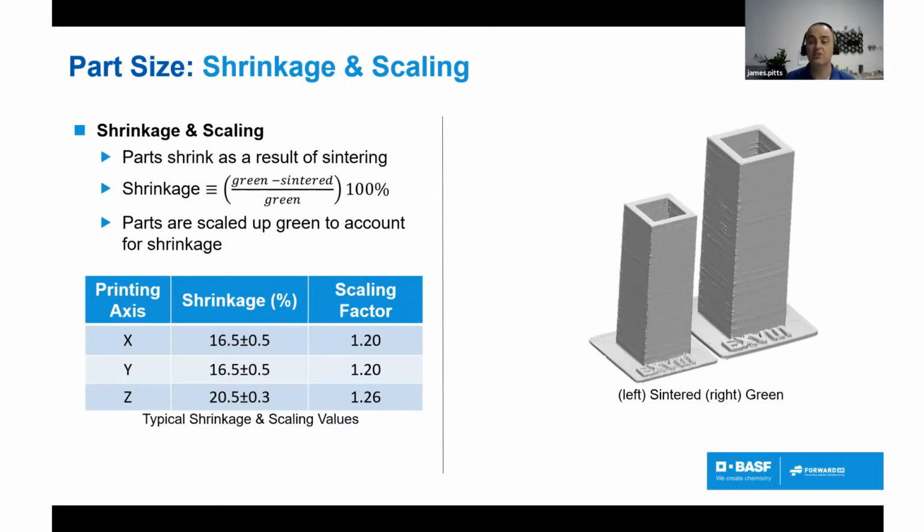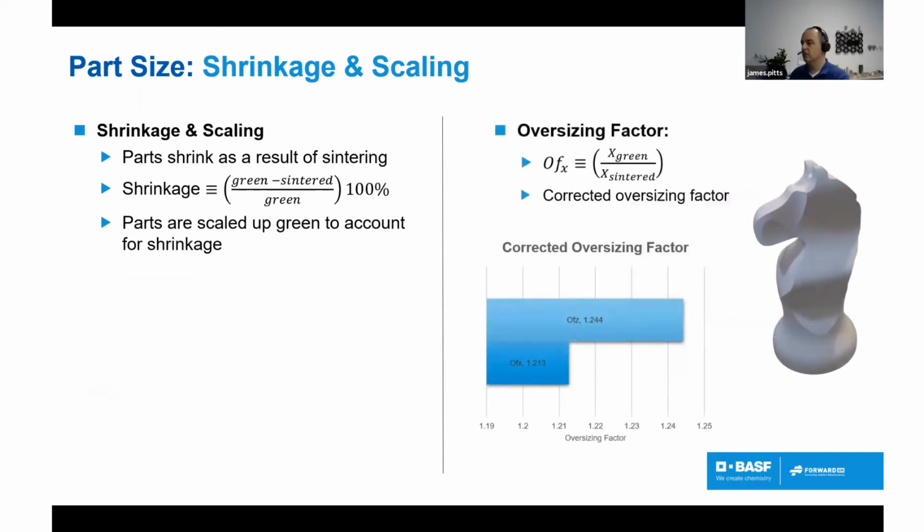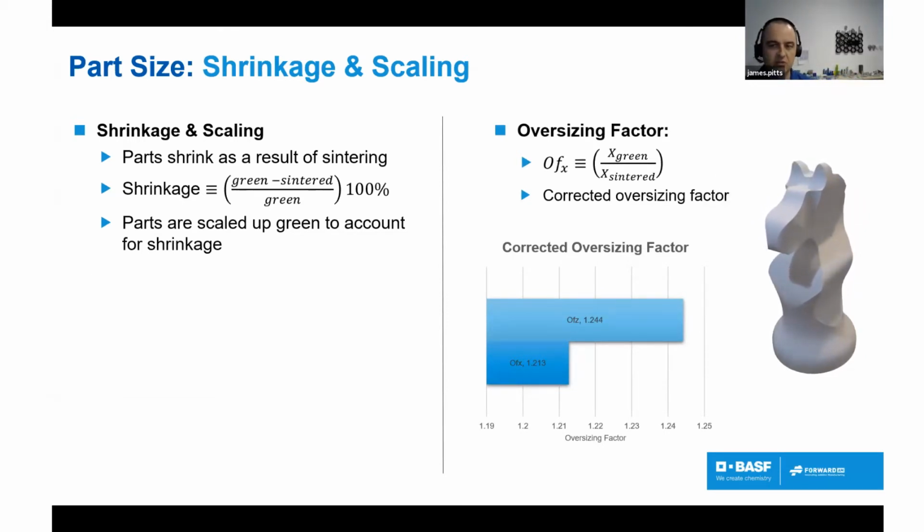The left is the centered, and the green is the final part. Not the most beautiful part. It was a research part looking at surface quality and parametric optimization. So, okay, I've got my part. I print my little chess piece. I like chess, so you see a lot of chess pieces.